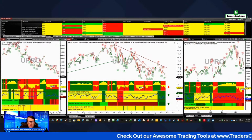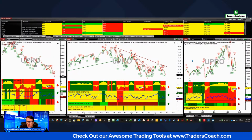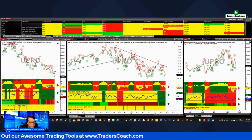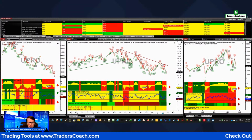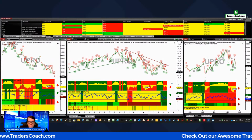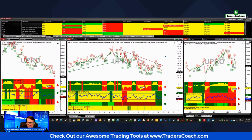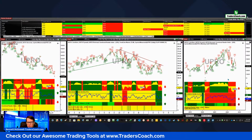All right, so interesting here. Okay, a little different. It's still moving down. We may have a little bit of a blip to the upside at some point, but I would not be a buyer here. Red here, red here, red here, red here. We do have some green here. So it looks like we're going to get a bounce, but with this long-term chart being red, I don't think it's a buy here, okay?